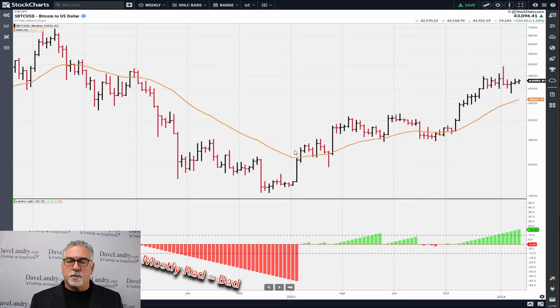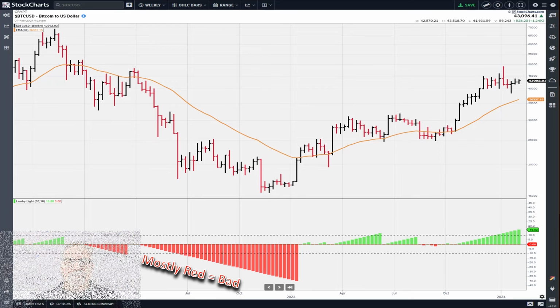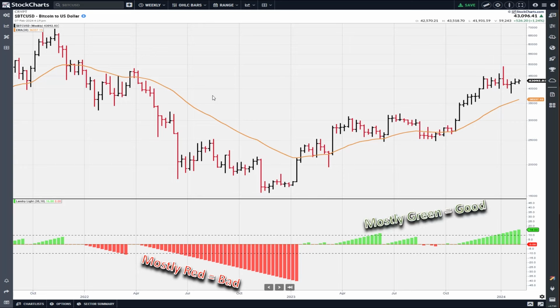Let's take a look at the weekly chart with that concept of Landry Light in mind. Notice that we had a longer term downtrend followed by mostly green and an uptrend. Again, red is bad and green is good. Lows greater than the moving average for uptrends, highs less than the moving average for downtrends. So we had a really nice downtrend for a long time on a weekly chart, and now we have a really nice uptrend. So longer term, at least for now, it looks like the trend remains up in Bitcoin.